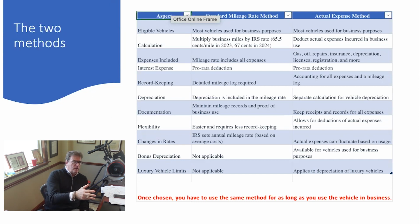And as you look at the expenses included, the mileage rate is meant to include everything, including depreciation. The only thing that you can add on is a pro rata bit of interest that you might have. But take mileage, you're basically just mileage and perhaps the interest. If you're taking the actual expense method, then it's everything.